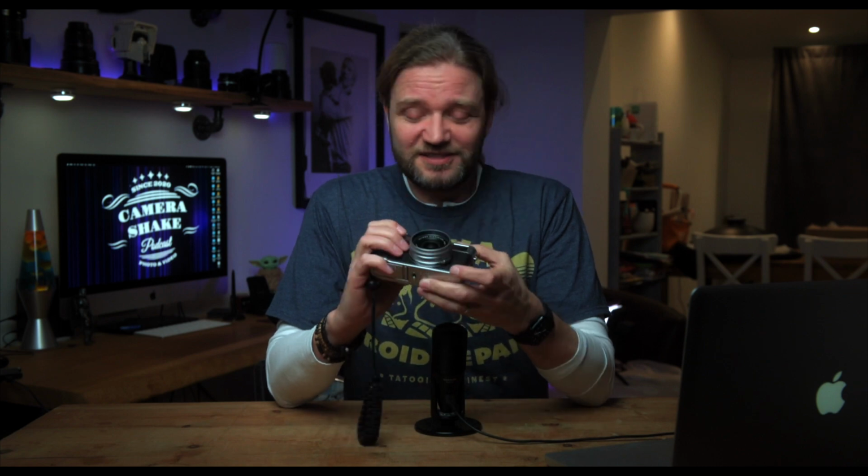Okay, and here's camera number 2. It's the Fuji X100F. It's a beautiful little camera. It's a real retro feel, and I love that camera. After the Z6 II, this is really one of my favorite cameras. I love it because it's got a fixed lens, it's an APS-C sensor, so it's an equivalent of a 35mm, if you're thinking full frame.